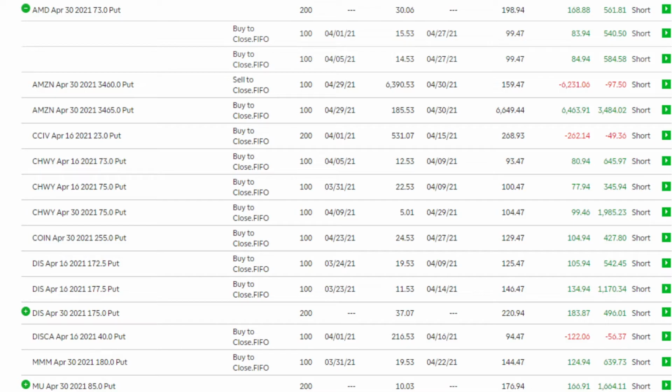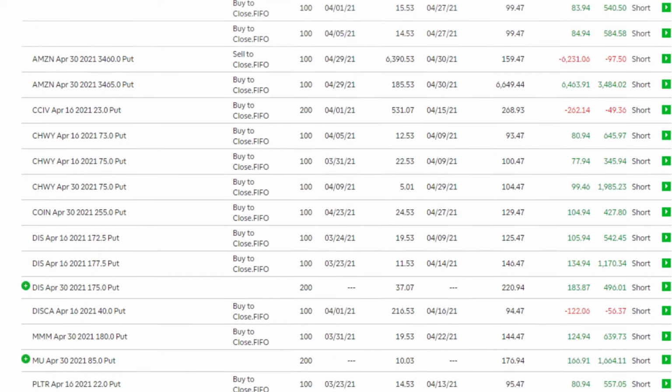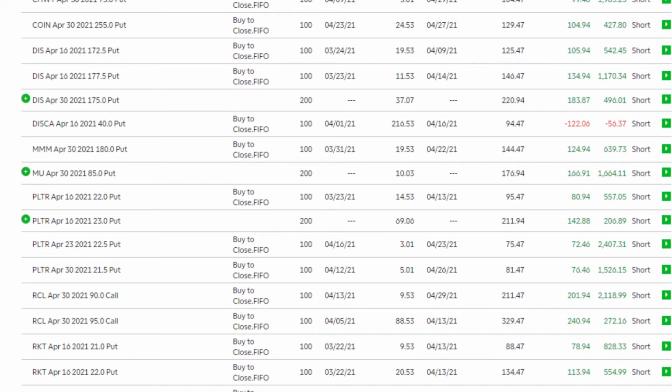Next up, you can see I sold 4 Disney puts. I sold 2 of the 175s for April 30th, and I sold 1 of the 177.5s and 1 of the 172.5s, but that was for a total of $424.75. Now, my second loser for the month was Discovery.